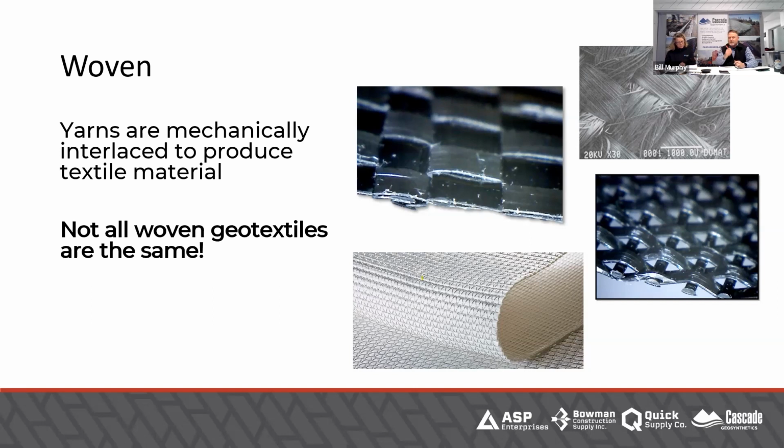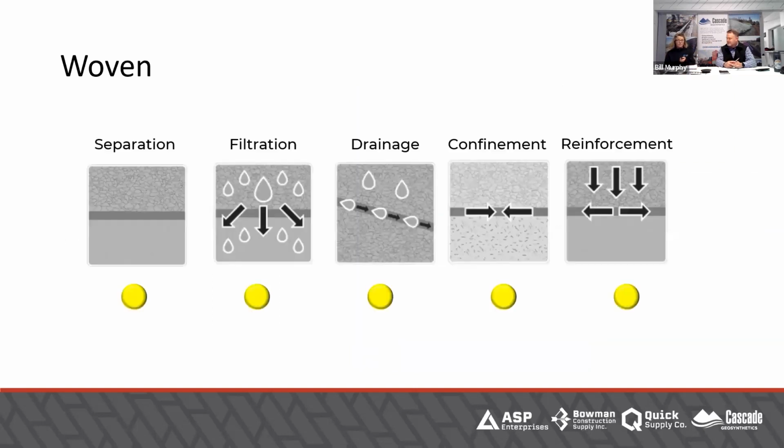I love what you added on here. Not all woven geotextiles are the same. They're vastly different, and it's important to make that distinction. We're going to dive into that a little bit. Certain wovens can get all 5 of these core functions: separation, filtration, and the high strength, high performance wovens can get drainage, confinement, and reinforcement, and we'll get into that as well.